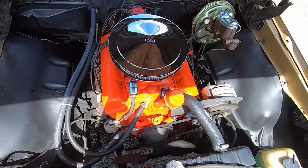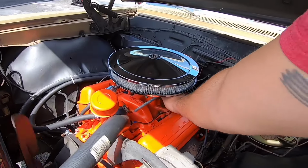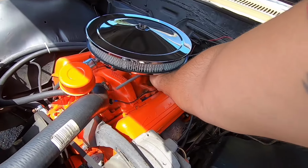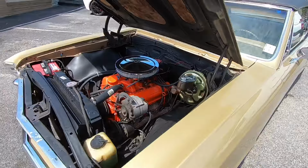Nice and quiet. Need a fan shroud. Seems very responsive.